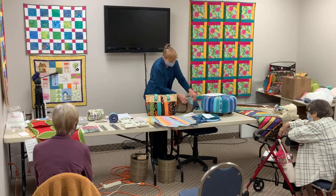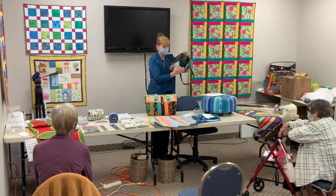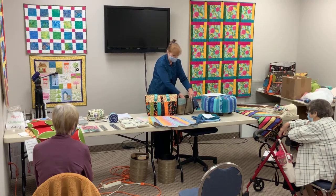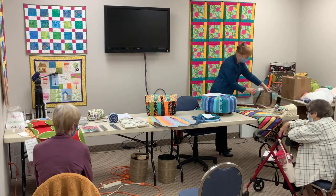And she has a little pull on there, a little starfish. And then she does have a bottom in here, a stiff bottom. So it's gonna stand up a little bit better with that. And all the pockets on the inside, because we always have to have lots of pockets, right? Pockets everywhere. So that is one challenge.